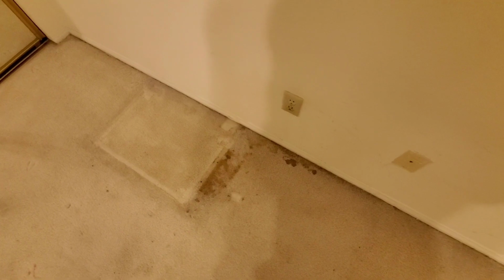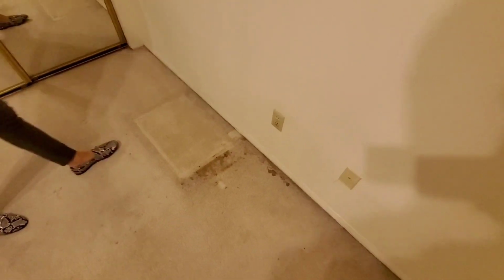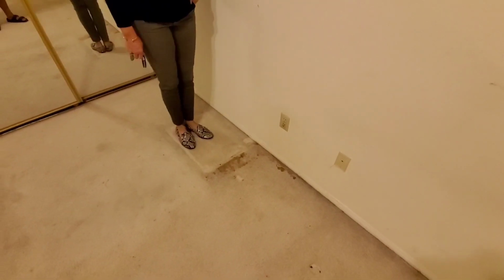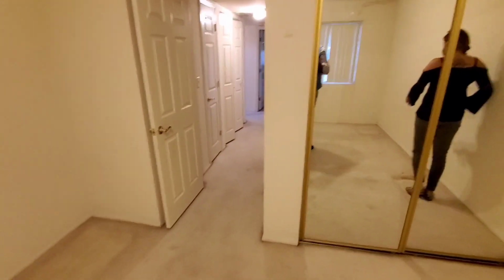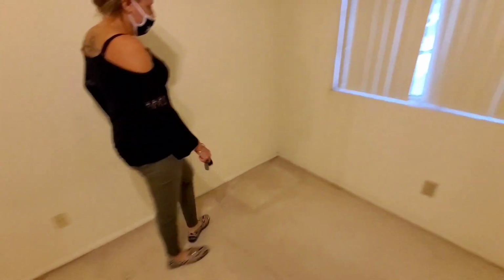Here too. I mean, my personal preference. What the hell is that? It looks like dried coffee maybe. It's all over the wall. The bed's here. Nightstand was here. Nightstand was there. That looks terrifying. Oh no! Look, it's like all of this. Yeah.